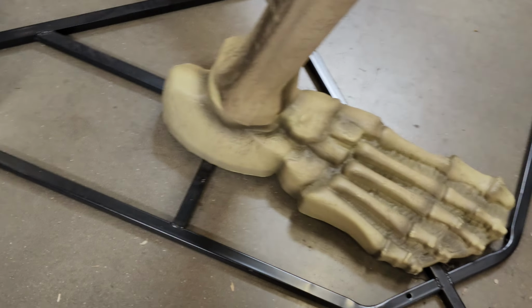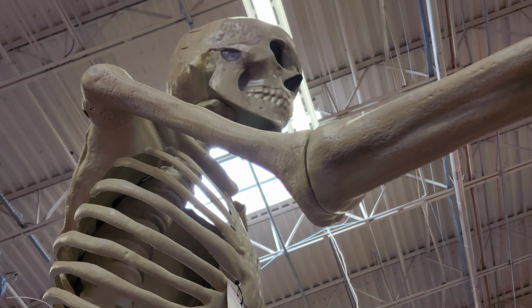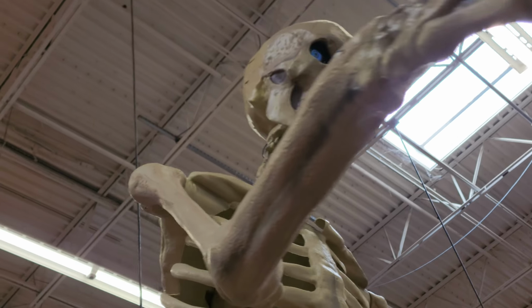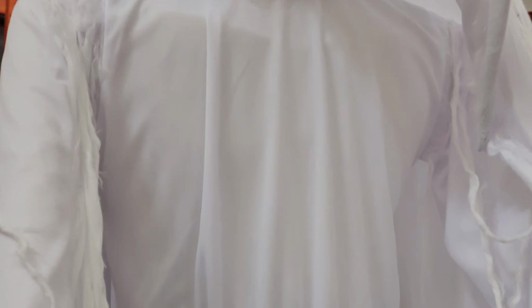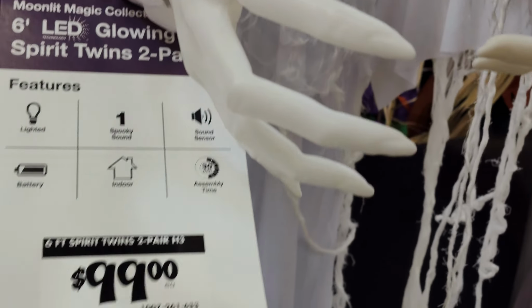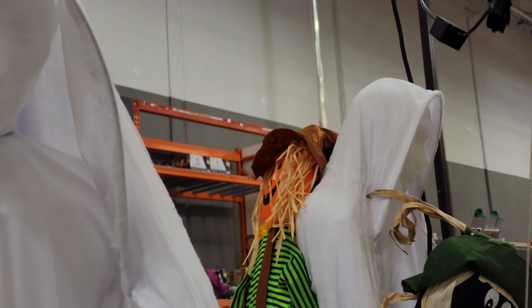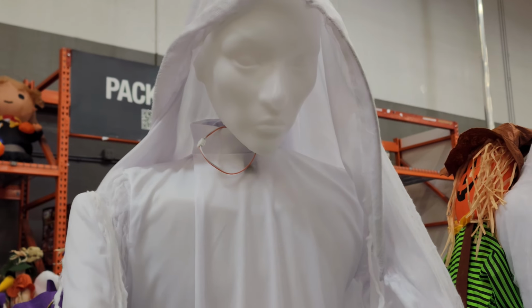That's hilarious. Go biggest feeder. Wow. How much are they? $300. Wow. Here is another one. Glowing Spirit Twin 2-pack. This one and that one. I can see at night these being super creepy.